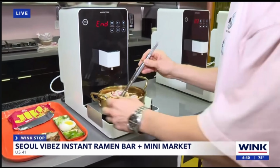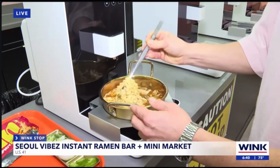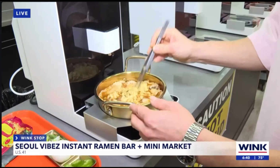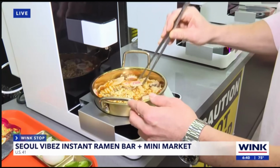Oh, wow. And I mean, guys, take a look at this ramen. I'm telling you right now, if your mouth is watering at 6:30, it smells incredible right now. If you want to come on out, I'm going to put the hours and everything you need to know on winknews.com. They open up at 11 today.